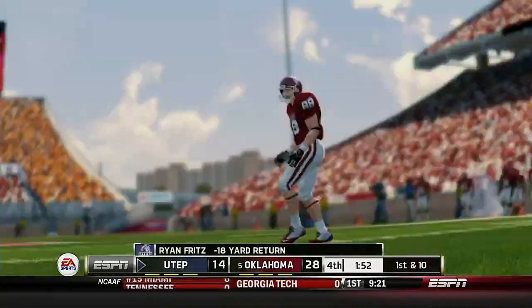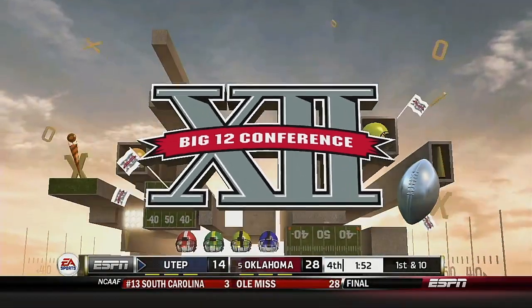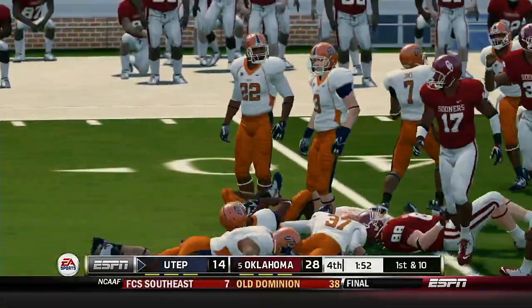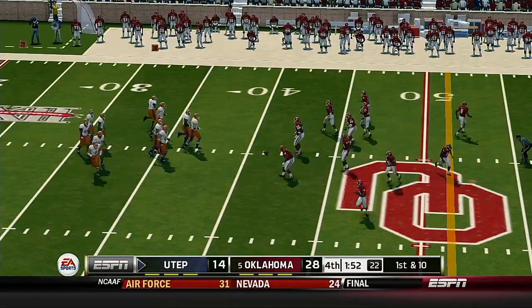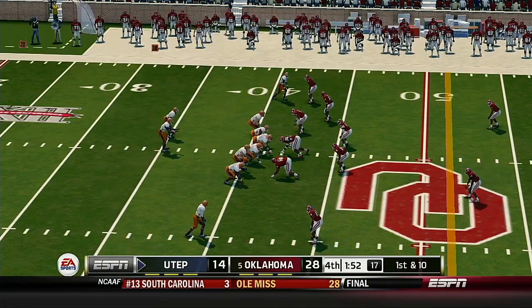It's a great effort by their special teams. This team clearly isn't going away without a fight. They got into the end zone last time. Let's see if they can match that on this possession. Less than 2 minutes in the fourth quarter.